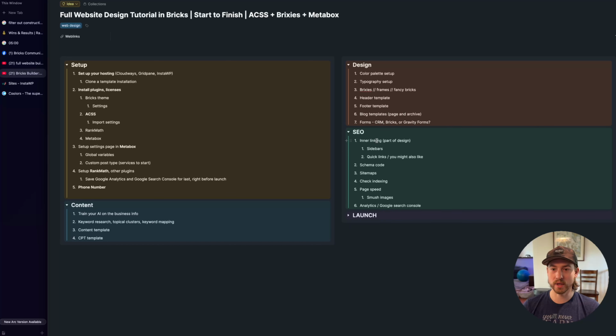And then we're going to get into SEO. So interlinking, which is part of the design. You want to automatically interlink in sidebars or set up a quick link in custom fields, like a "you might also like" section, and also do manual in-content linking between pages. Really important for SEO. And then we're going to get into the schema code, sitemaps, checking indexing, submitting to Google Search Console, page speed, smushing your images, and then launch.